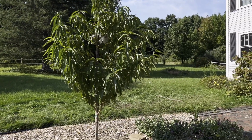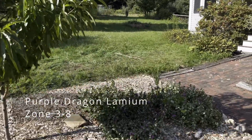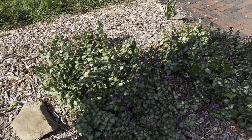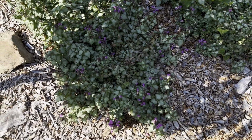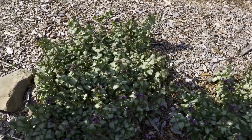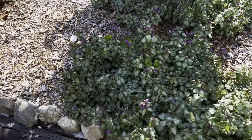It's beautiful, and right under it, it's underplanted with some Purple Dragon lamium. Now, it does have a little bit of burning on it, I think, or just some, not exactly sure. I don't think that's burning. I think it looks more like, let me see if I can show you a better view. I can hardly see because of all the sun. This was the wrong time, I think, to film.